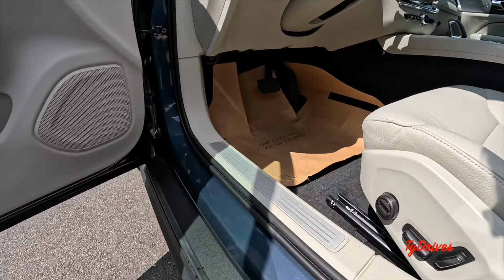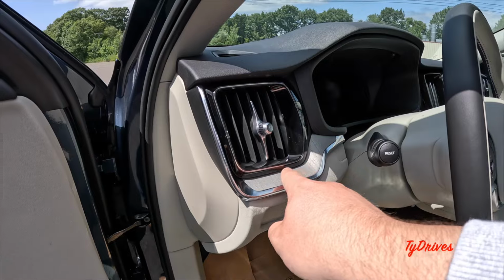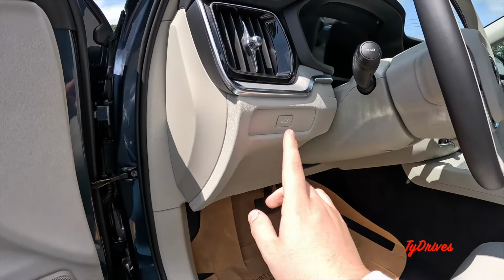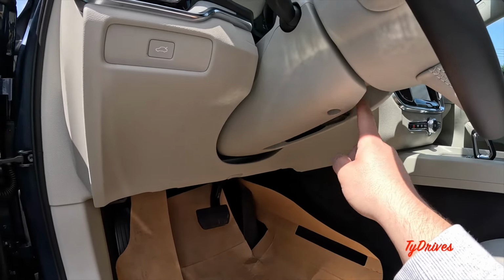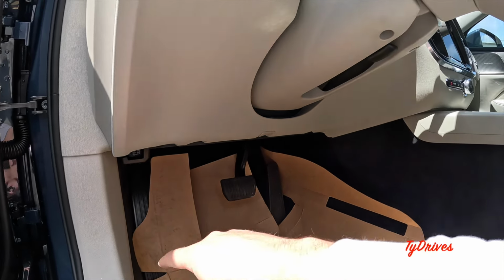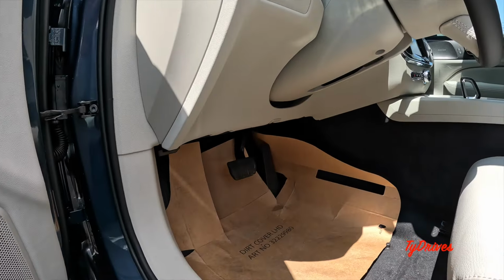We have a nice Volvo sill tray, and on the left of the dash we have some light wood trim, which blends in nicely with the blonde interior. An air vent. We also have the trunk release button, and underneath you can see the release for the tilt and telescoping steering wheel. The hood release is kind of up against the firewall right over there, and we have our pedals.